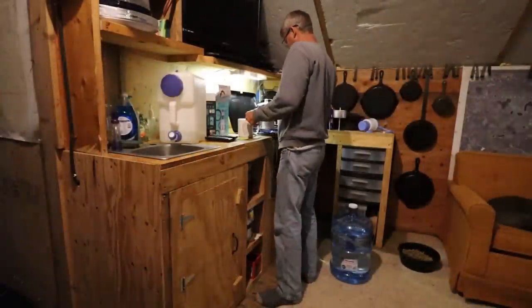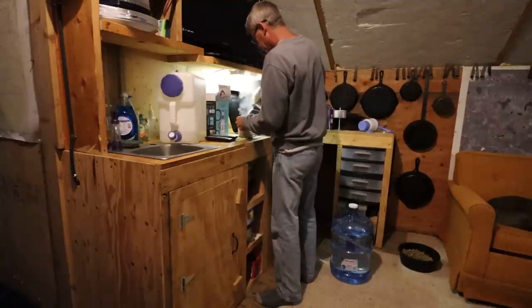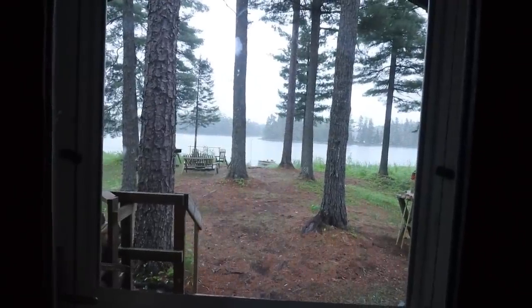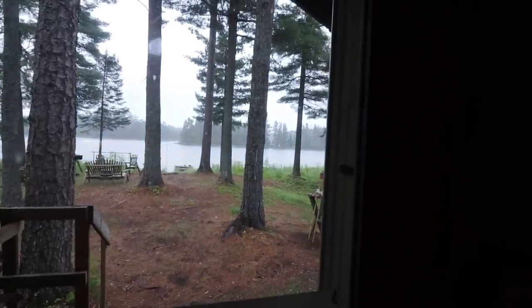Are you awake in there? It's raining pretty good out there right now. Every drop helps because it's so dry. It doesn't help with the mosquitoes though. They're gonna be really bad.